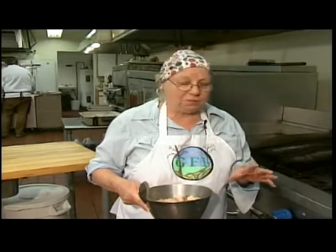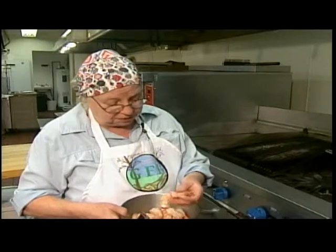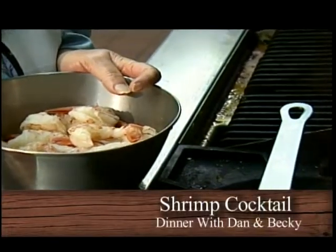Okay, we're going to start and prepare the shrimp so we can put together the shrimp cocktail since that's served first. This is not a time-consuming process, but it has to be done correctly. If you have never cooked green shrimp and our shrimp has been peeled and deveined, okay, then this is how you do it. You get a saucepan of rapidly boiling water.